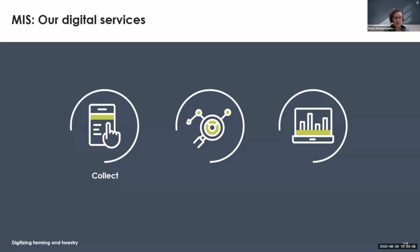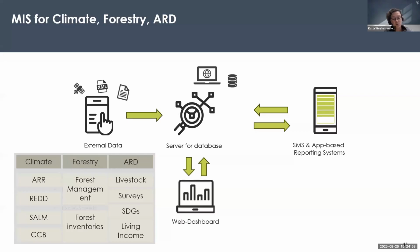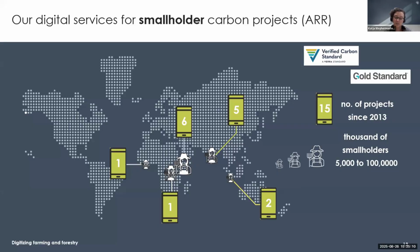So starting with the MIS, which again stands for Monitoring and Information Systems, there we support with our in-house app to collect data in the field, analyze that data, and then monitor and report on that data during the whole of the project cycle. We support projects for all of our core departments by collecting data from external sources, from our app and our web dashboard, and then provide reporting and management tools to our clients.